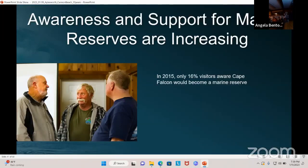But what's really exciting is that here at Cape Falcon, even though it's our newest marine reserve, there were surveys done in 2015, before that marine reserve started in 2016, and only 16% of visitors to the area knew that it was about to become a marine reserve. So there wasn't very much awareness about the marine reserves. Then when we looked at the data from 2021, 60% of visitors are aware that Cape Falcon is now a marine reserve. That's a very big change, and also a very exciting change to see, the before and the after.